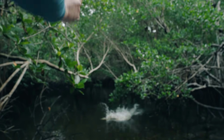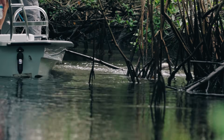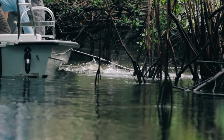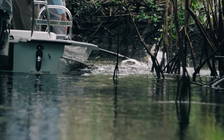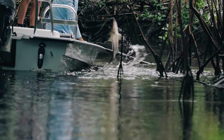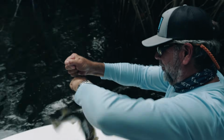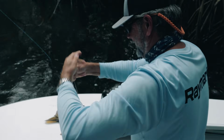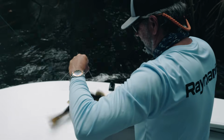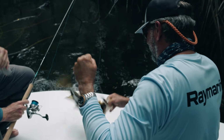Oh, you got it there. It's a bigger one. Oh, it's a good one. Another good one. Oh, chaos. Another good one. She's green. Oh, that's a good fish for the creeks. Heck yeah, a creek snook, he's awesome. For a creek snook, I'll take that all day. That's a good fish. Great creek snook.